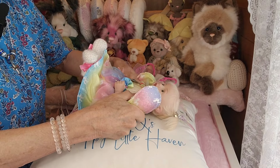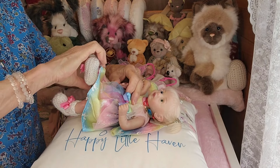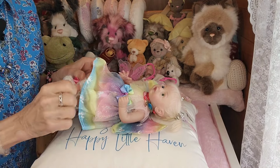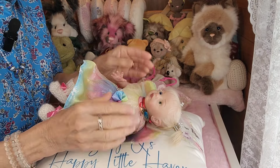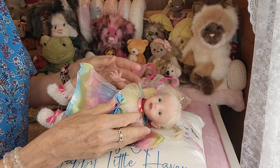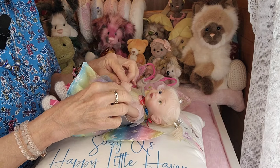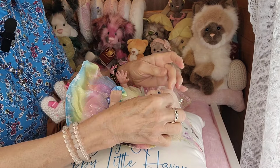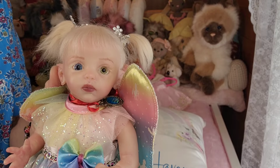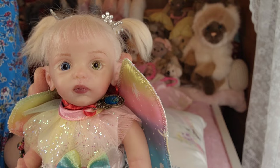I'm going to change her on this pillow, on my Suzy Q pillow, because she is so tiny that I wanted her to be as close to the camera as I could get her. Because, like I said, she's just a tiny little thing. She is really, really well reborn. Joy was a fantastic reborner as well as a hair rooter. And so she rooted her hair, she reborned her, and her right eye is a blue eye, and her left eye is a green eye.